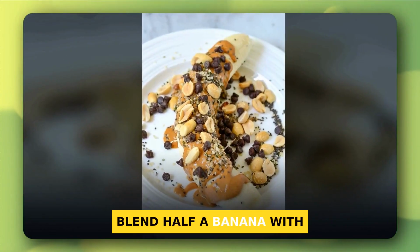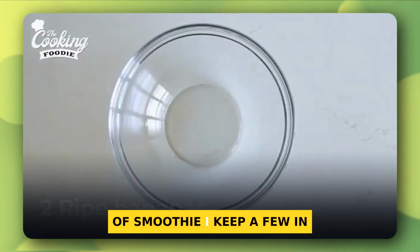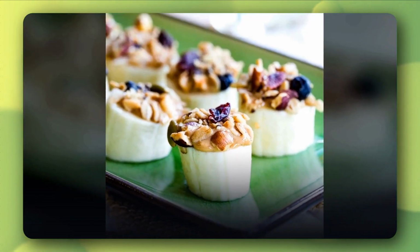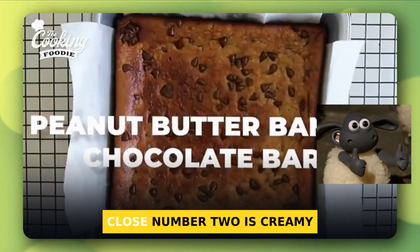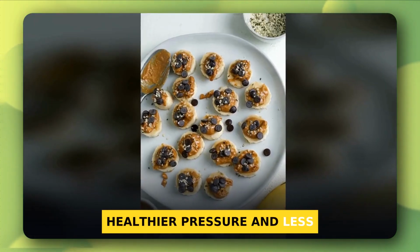Blend half a banana with spinach, coconut water, and a spoon of chia for a balanced smoothie. I keep a few in the freezer for quick smoothies after walks with clients. Simple, familiar, and effective. That is the goal. We are getting close. Number 2 is creamy and rich, yet tied to healthier pressure and less puff.